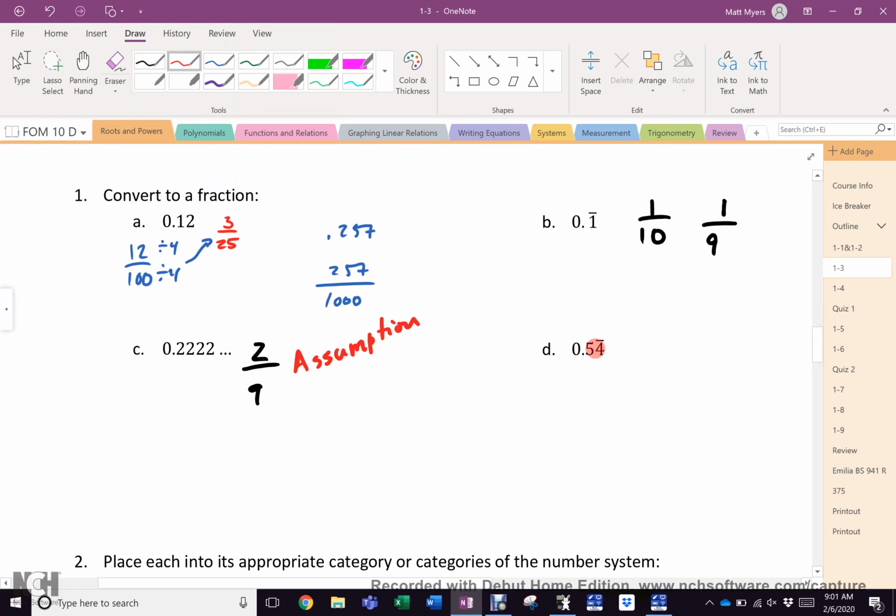So in this one, there's one thing we have to do, and it is a bit of a trick. It's going to be over 99, because I got 2 decimals here, right? That's 54 over 100, right? So I got to have my 99 there. But here's where it gets weird. The numerator is 54, but you take away the 5, because the 5 doesn't repeat. So it's 49 over 99.